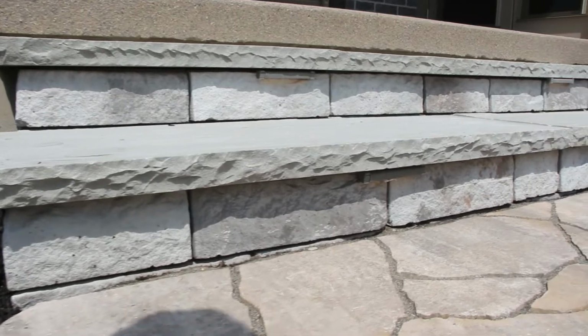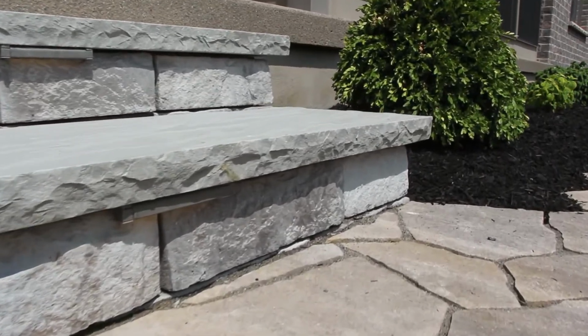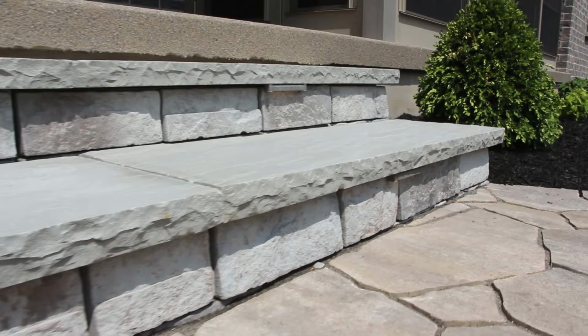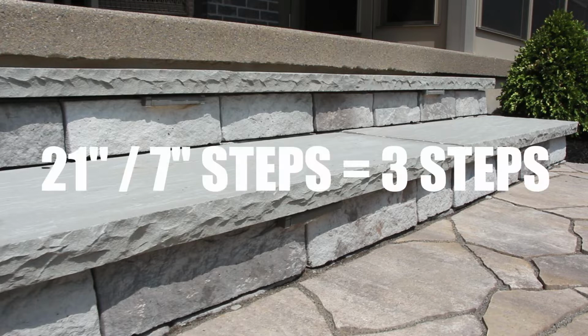We know how many steps we need to add to this outdoor space coming up from the threshold by just dividing by about a 7-inch step to give us how many steps we need. In this case, we need to build 2 steps to give us 3 steps up from the patio to the threshold. So it's about a 21-inch drop from the threshold down to the patio.